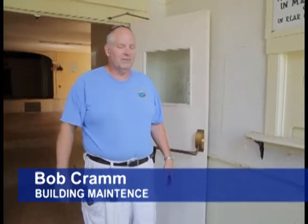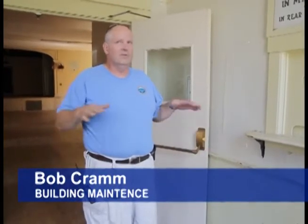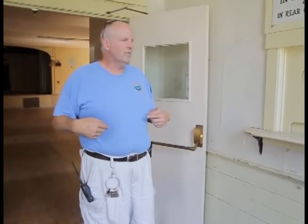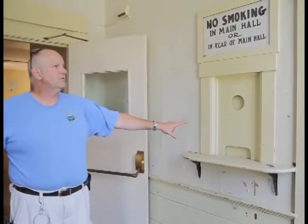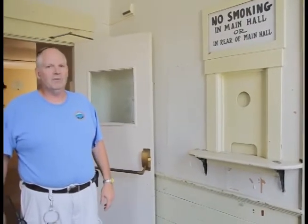From what I've been told, being with maintenance here in the town for a while, this floor right here was the first floor. It was raised, and they put another floor underneath it. As you walk in the front door, this would be the first window off to the right for the assessors that you would see when you came in.